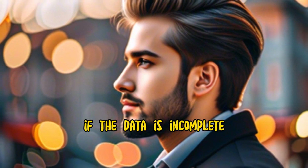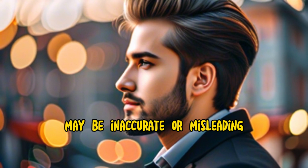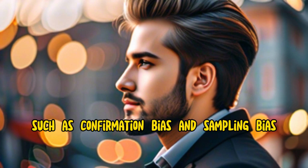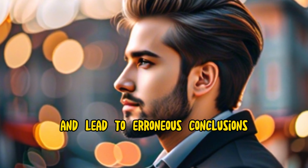If the data is incomplete, unreliable, or biased, then the conclusions drawn from inductive reasoning may be inaccurate or misleading. Additionally, inductive reasoning is more susceptible to cognitive biases and logical fallacies, such as confirmation bias and sampling bias, which can distort the interpretation of data and lead to erroneous conclusions.